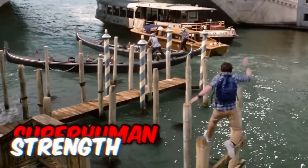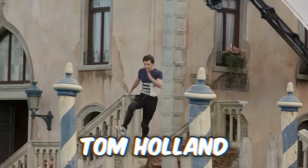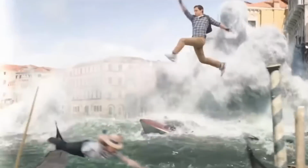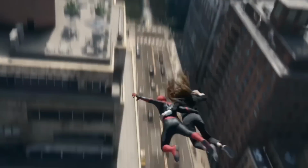Spider-Man owes his superhuman strength and agility to a radioactive spider bite. The only problem is Tom Holland's an actor, and pole vaulting across the canal requires the assistance of cables. Don't worry though, they can scrub those out when adding in Hydro Man in post-production. Web slinging across the skies of New York can also be made possible because of this, although the look of fear might not always be an act.